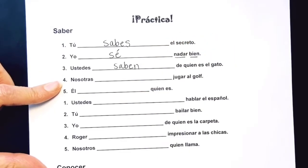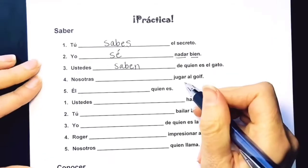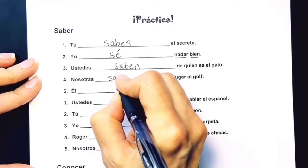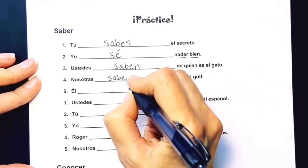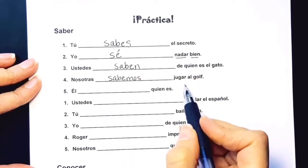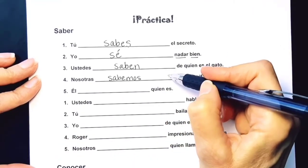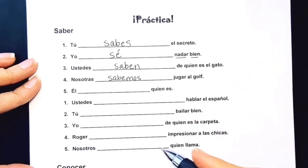Número cuatro. We, nosotras, and the way it's written there, I know that we are all female. We know how to play golf. Okay, it's going to be long because you've got your sabe, but what three letters? Sabemos. Nosotras sabemos jugar al golf. And notice how in Spanish you don't have to have the word how in there. Just we know to play golf. It means we know how to play golf.